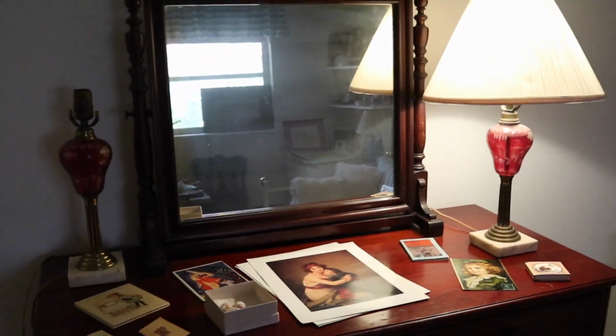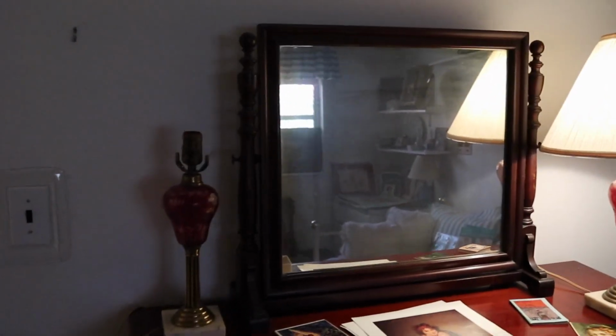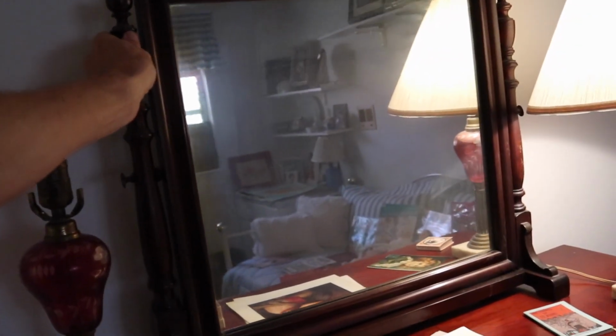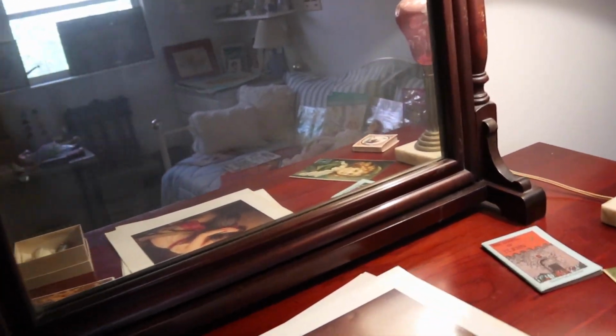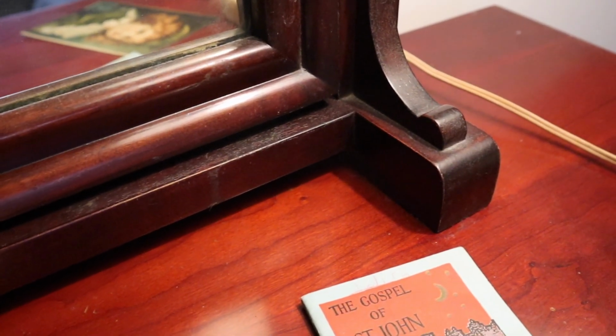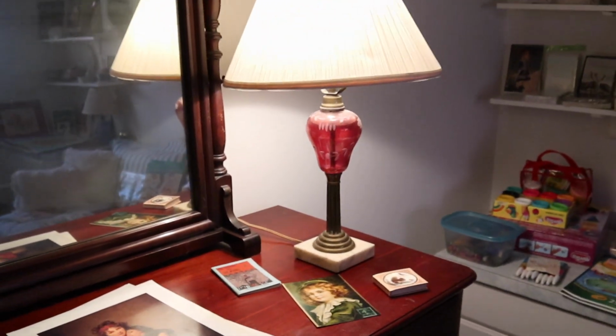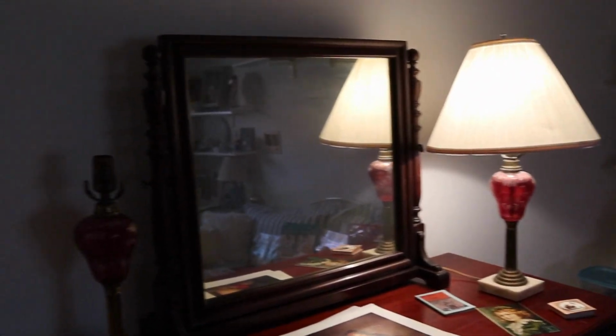The shaving mirror is separate. It is not actually a dresser. It's a chest of drawers. And then this will be sold separately because it is not the same kind of wood. This is mahogany. This is a great way to show you the difference between a cherry stain and a mahogany stain. There you go. And then the ruby flash lamps are going to be from about 1960 when this house was built.